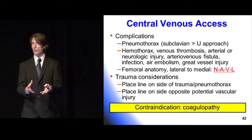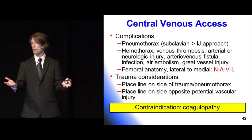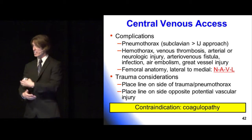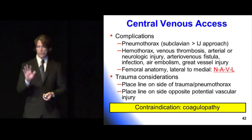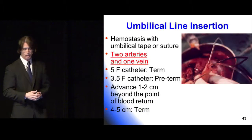You don't have to be so careful with your technique. You can't create a second pneumothorax on the same side, at least not one that anyone will know about. So you can just slap that line in. You get it in pretty quickly. If you've got a vascular injury on one side, don't go there because you don't want to further injure that. And just remember that there's a contraindication for coagulopathy, particularly with the subclavian. You can't compress it.